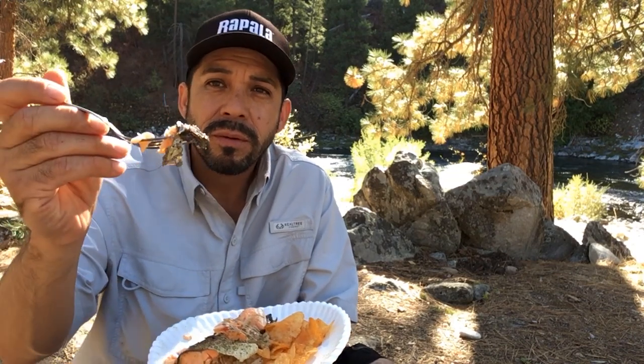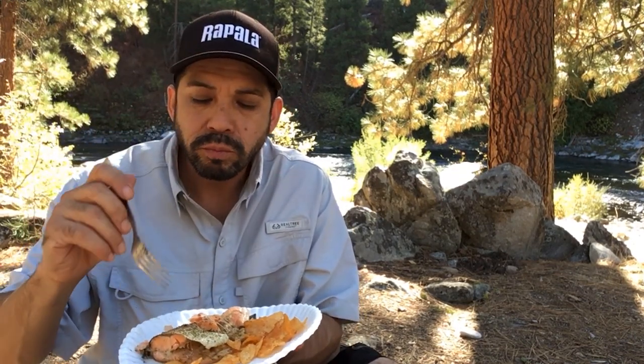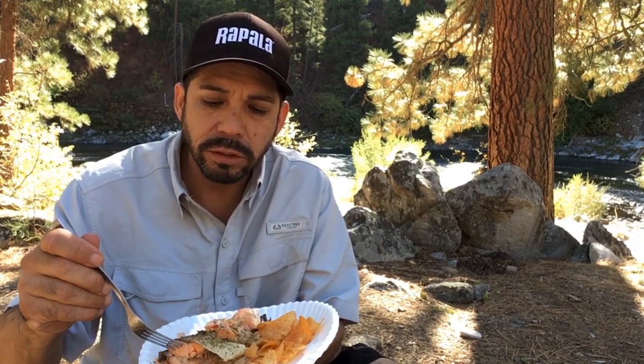I don't know about you guys, but I definitely eat the skin. They say it's not healthy to eat, but for me, it gives it more flavor, and I enjoy eating it. Especially if you can get it a little crispy and not burnt, it's so good. Look at that chunk of fish. That fish was tasty and it was so simple to cook. I caught it fresh out of this river right here.